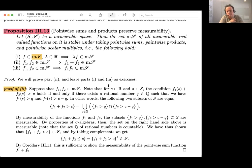Why? Because it requires working with rational numbers and knowing that the rational numbers form a countable set. And it requires you to represent, in this proof, this set of values for which the sum is bigger than some threshold C as a countable union of something else. So actually, this proof is complicated.